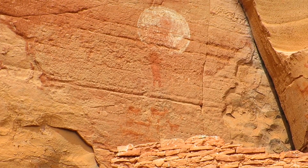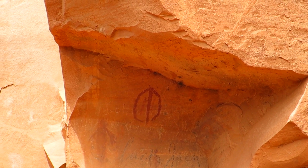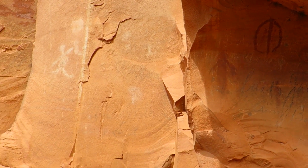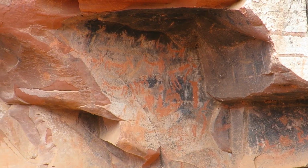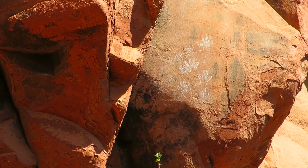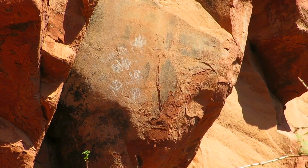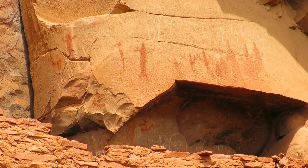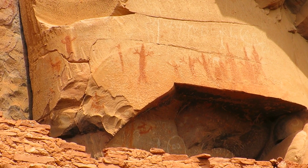Everywhere you look at Honanki are pictographs. Over 2,000 pictographs and petroglyphs have been documented here. As with Palatki, some of these images are thousands of years old and were placed here by archaic peoples. The images that really caught my attention were the hands. There are many human-shaped pictographs created by shamans many centuries ago, still watching over their ancient home.